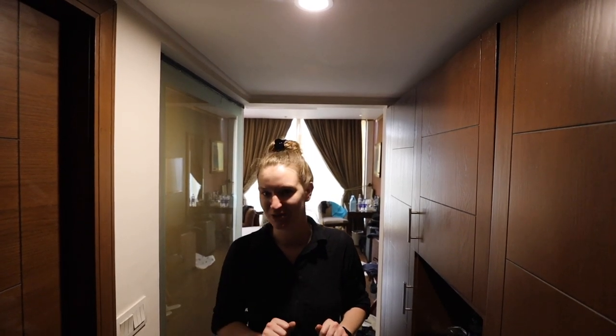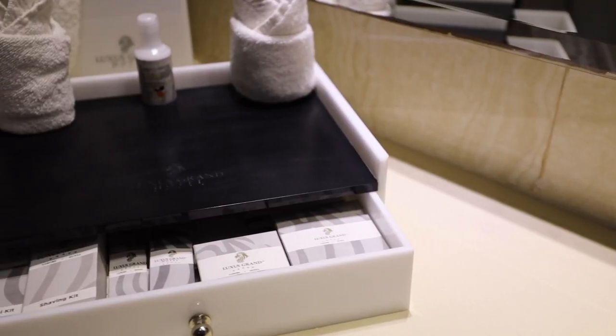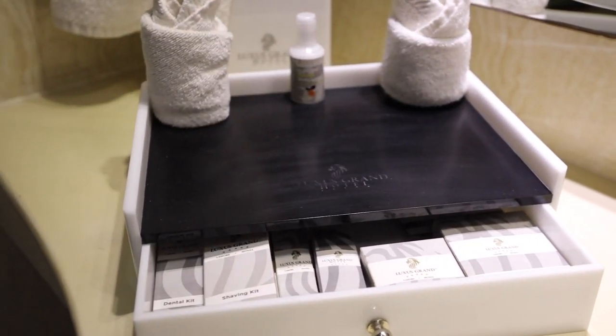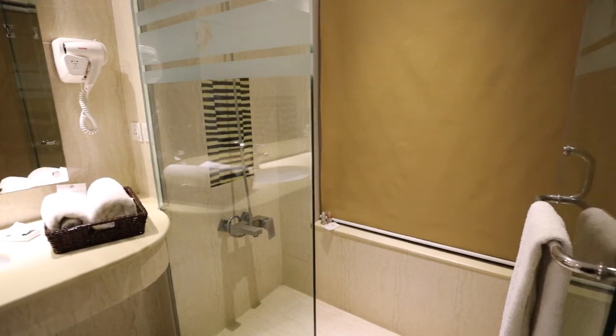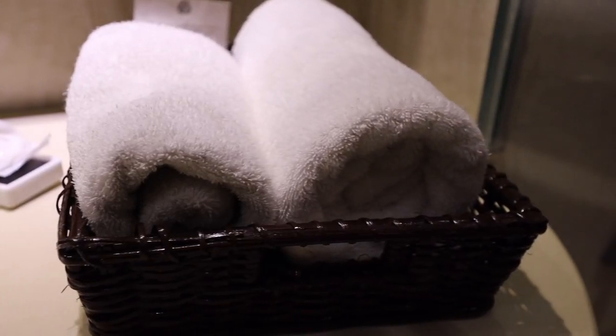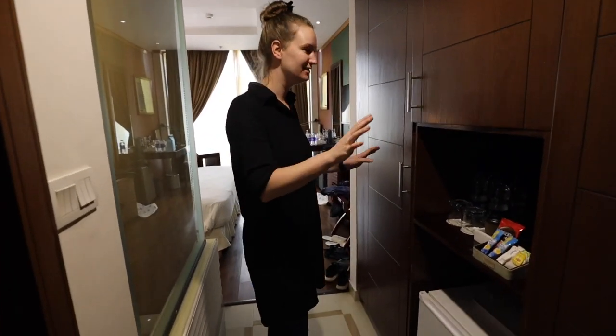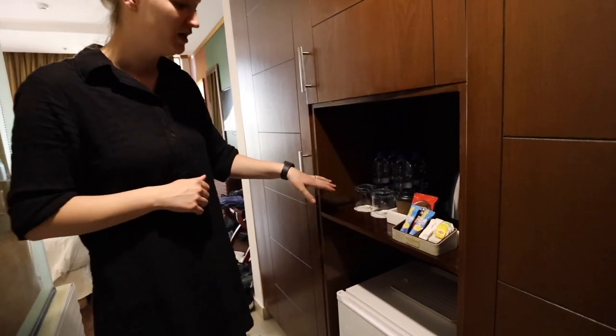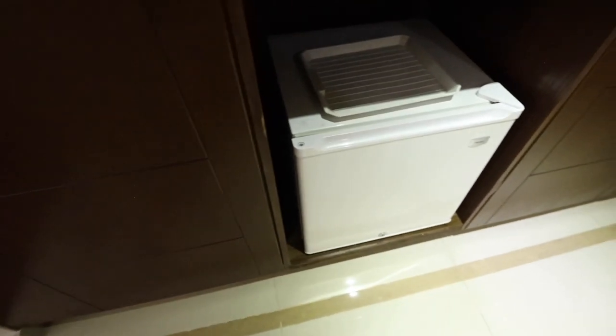So welcome to our room in the Luxus Grand Hotel. We've been here for, I think, over a week now and I've absolutely loved our stay here. Our room is very spacious and very nice and we're going to show you. On this side we have our washroom, which basically has all the basics, everything you need. We have a nice big shower, a sink with a lot of counter space where we can put all our stuff, and a toilet. And then on this side we have plenty of closet space and a little coffee station. Plus a little fridge so we can have some nice cold water.